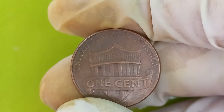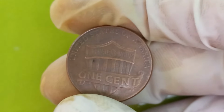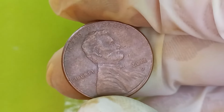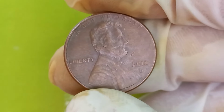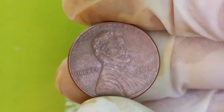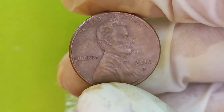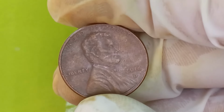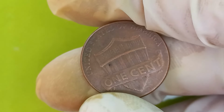First minted in 1909 to commemorate the 100th anniversary of Abraham Lincoln's birth, the penny quickly became a staple of American currency. Over the years, there have been various mint marks and designs, making certain pennies more valuable than others. Now, let's talk about this specific 2018 D Lincoln penny that's got collectors buzzing. The D mint mark indicates that the penny was minted at the Denver Mint, one of the U.S. mint facilities responsible for producing circulating coins.